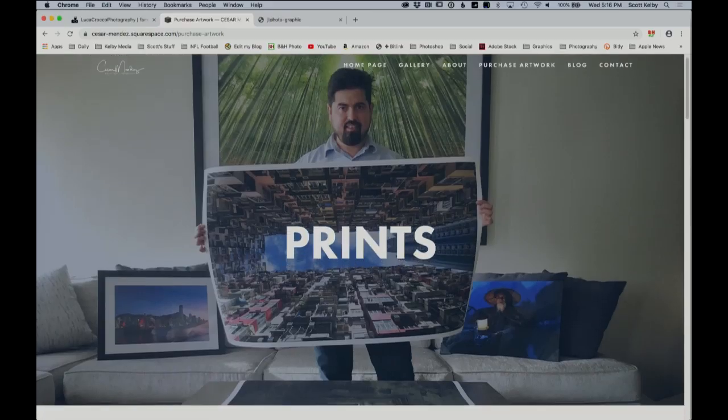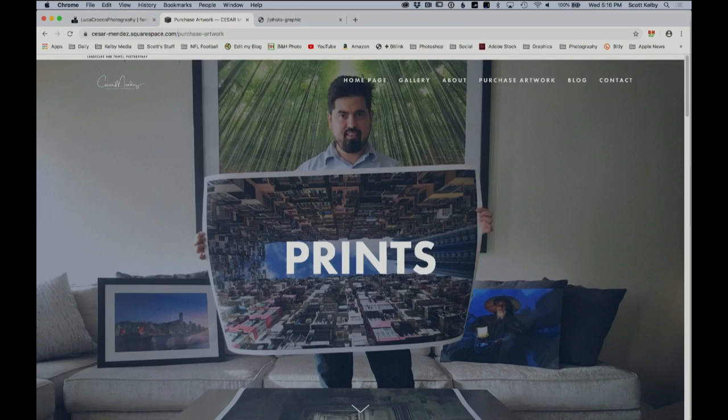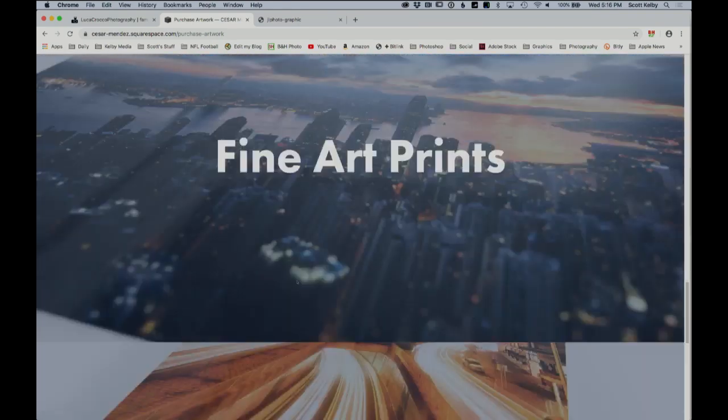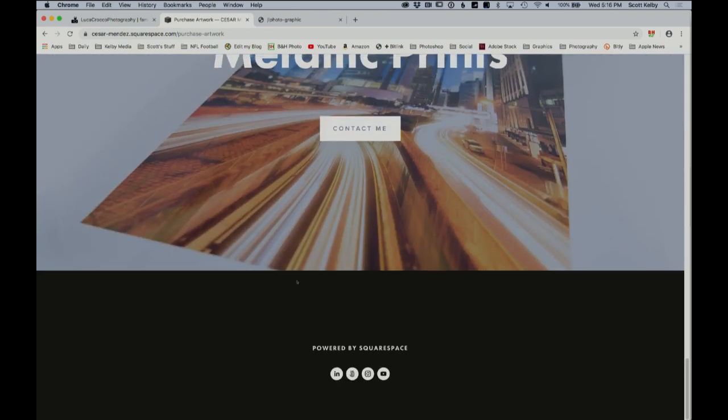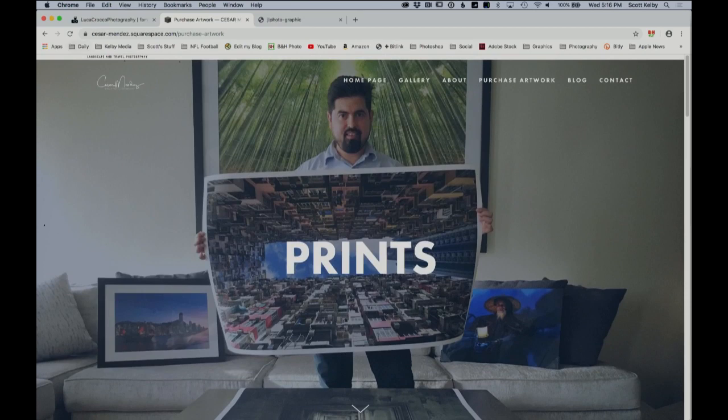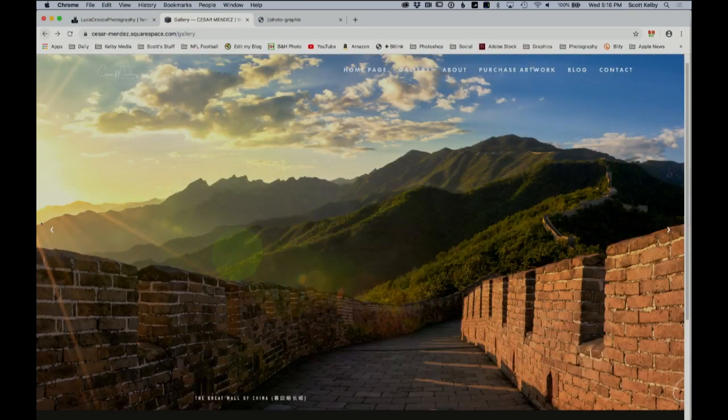When you go to purchase, where does it go? Nice big prints. Where does this go? Oh, he's making you contact him to buy the prints. Hey, so that's a Squarespace site. Okay. That's cool.